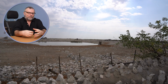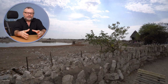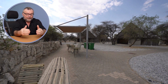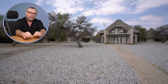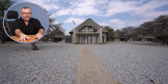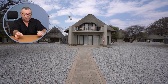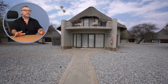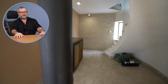So that's what's made Okaukuejo famous, because it was the first camp that a lot of people heard about, and it does have a particularly beautiful, well-lit waterhole that's very easily accessible from the camp, because all the accommodation in the camp that we're now going to go through is quite close to the waterhole. From the waterhole, there's about 20 meters, and then you've got the first row of chalets. Now, these are called the Premier Waterhole Chalets. They sleep 4 people. They're on 2 floors, which is the only 2-floor accommodation, as far as I know, in the whole of Etosha National Park.